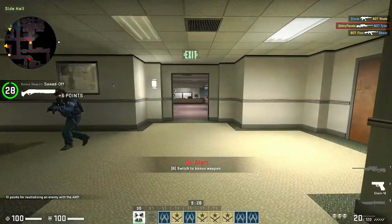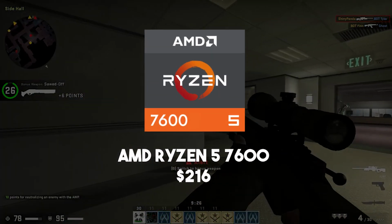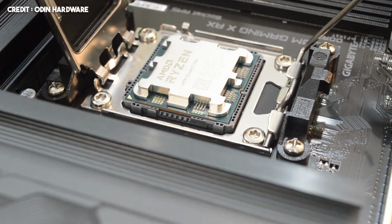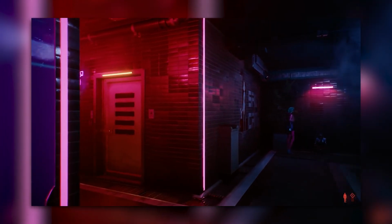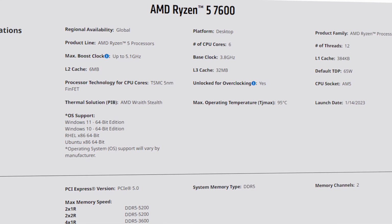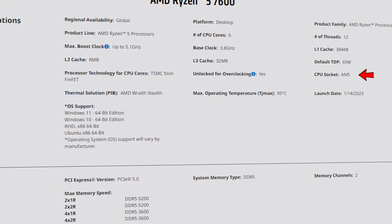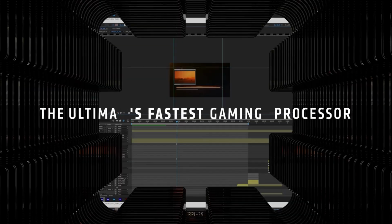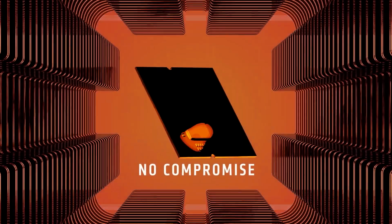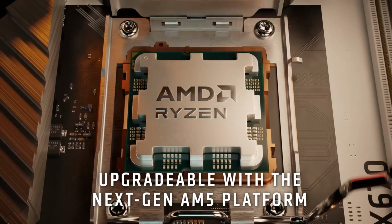For the CPU, we have the AMD Ryzen 5 7600. This is one of my favorite processors in terms of price to performance because you're going to get great performance for gaming and also you get an upgradable system over time since you are on the new AM5 platform. Which means that down the line, if you want to change the CPU to a newer CPU from AMD, you will be able to upgrade at least for the next few years.